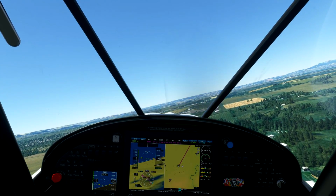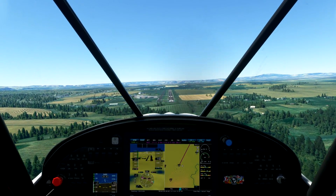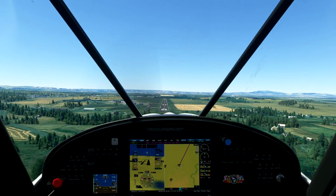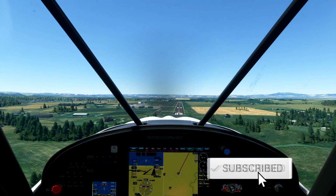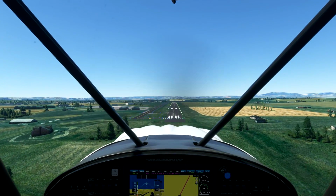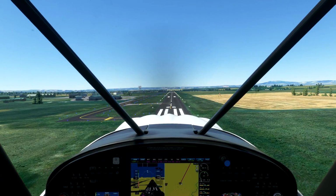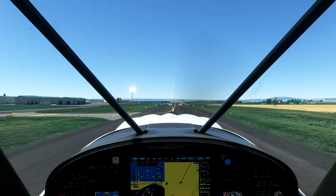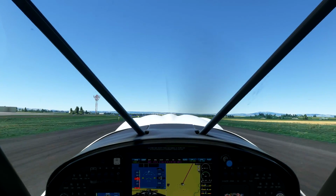Let's go ahead and pitch and drop this airspeed down low enough so we can go flaps 1 and flaps 2. Let's try and sit up in our seat a little bit more. Flaps up.